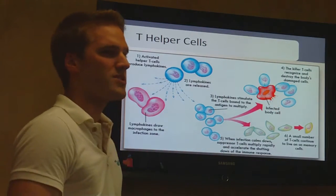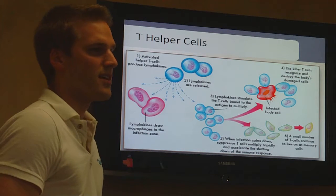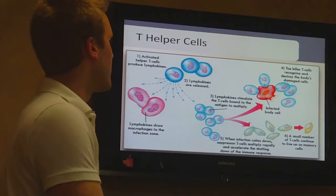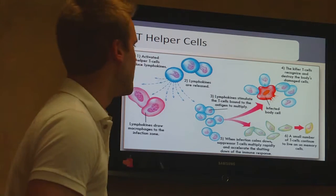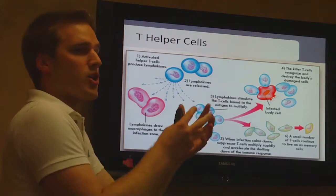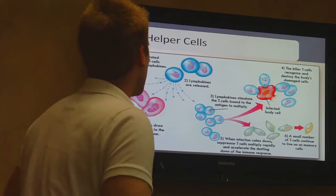This is looking at T helper cells. You hear a lot about T helper cells because they're very affected in HIV and development of AIDS. This is really what we lose when we have these types of conditions. So we have T helper cells that are essentially going to coordinate, they're helpers, they're going to coordinate everything going on in this immune reaction.